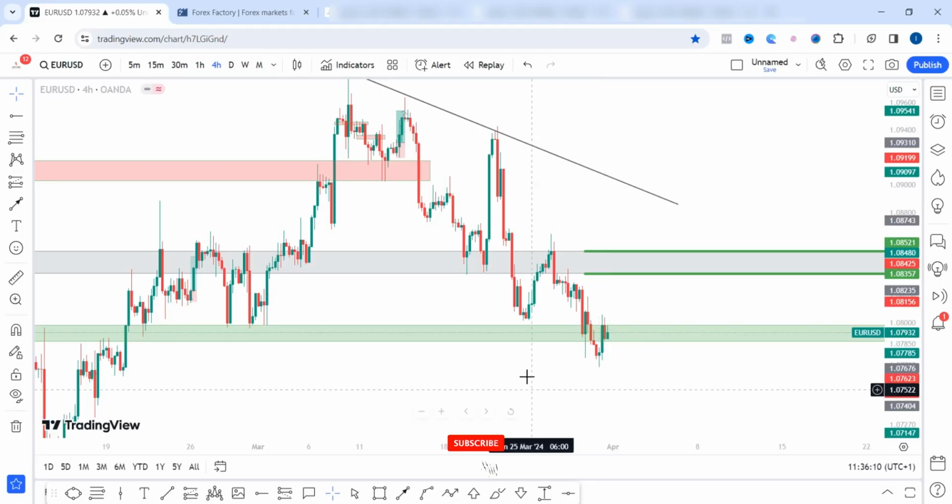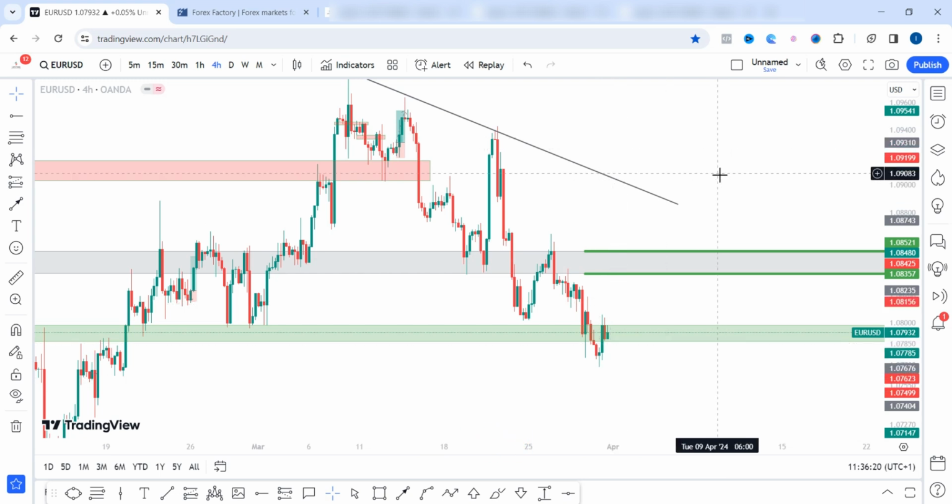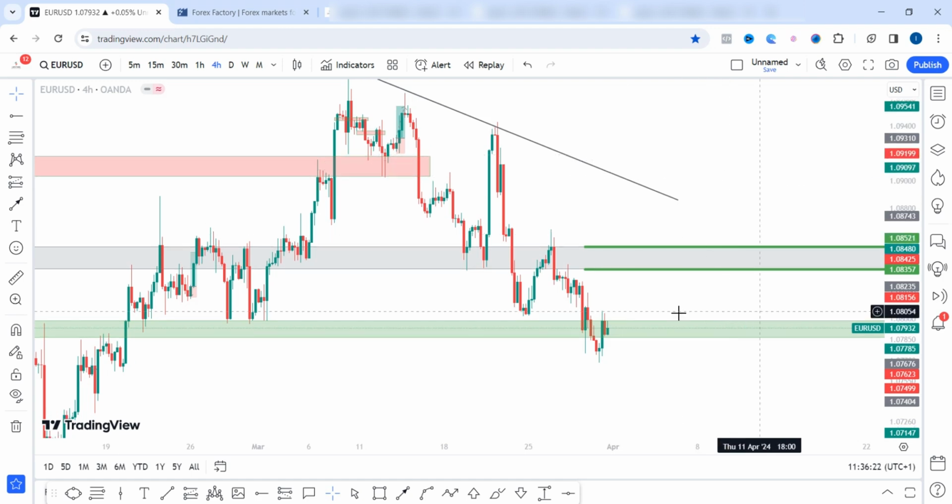Welcome back, guys. So you can see how price pulled back into that area. We got a massive rejection and we continued lower, as you can see. So which means our analysis was on point. All right, now going into next week, what do we expect?